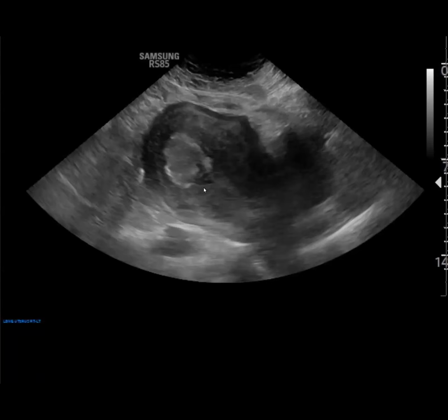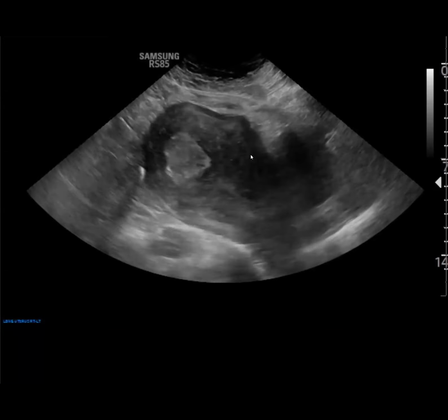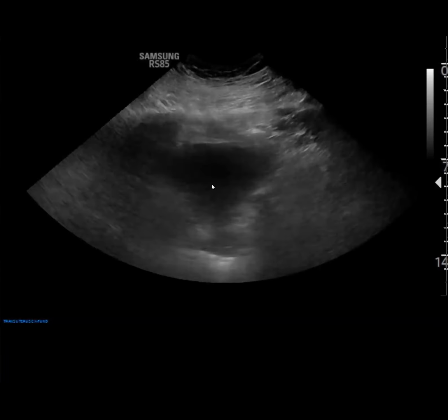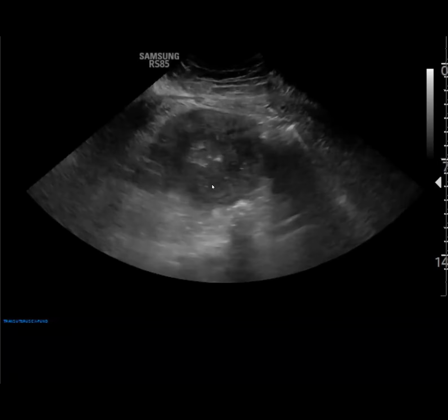Okay, so this is a 30-something female, G6, P6, who had a C-section. After the C-section, there was ongoing bleeding. This is the ultrasound that followed that episode of bleeding. I think maybe after this, they might have gone in and tried to investigate with hysteroscopes and whatnot.